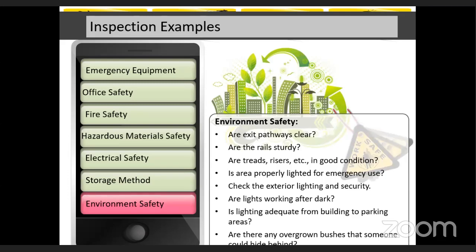Are the rails sturdy? Are treads, risers, etc. in good condition? Is the area properly lighted for emergency use? All these are questions that should be addressed.